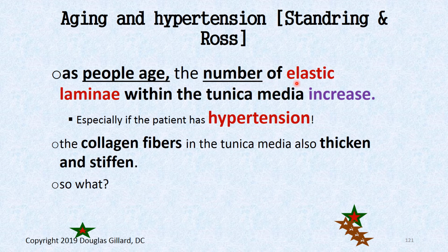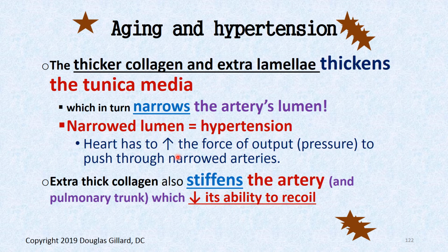So as people get old, the number of elastic laminae increase. So the Swiss cheese increases. And especially if the patient battles hypertension, because that puts undue force and stress and irritates the vessel, and it lays down more Swiss cheese. The collagen fibers also thicken and stiffen. Well, so what? Well, they get hypertension. So the thicker collagen and extra laminae thicken up the tunica media, and a tunica media that's thick decreases the lumen size, right?